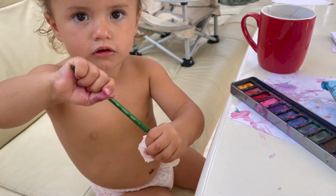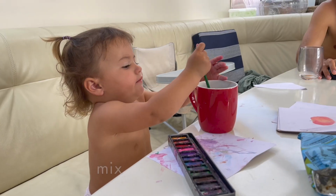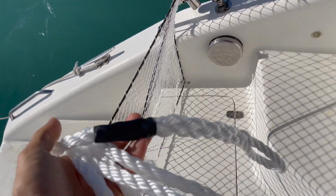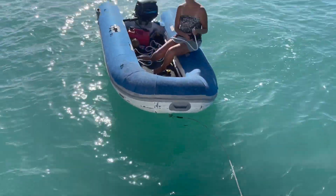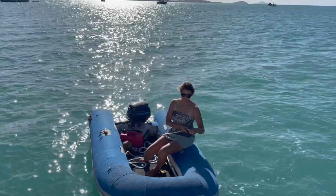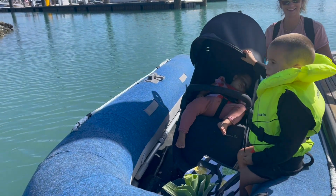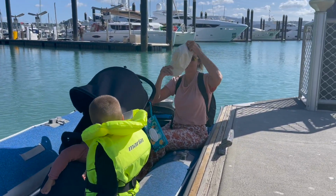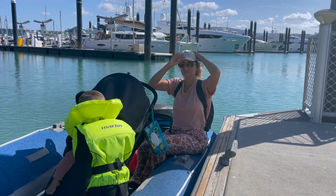And Ren, what are you doing? Laura's been splicing some ropes, so she made a new rope for the front of the dinghy. It's a bit rough out here. And now she's just doing the ropes on the sides. I bet this is what we do when it's sleep time. So we put him in there, she's just got to do it. Ren's having a sleep. Just got all of the shopping. Kids' hat on.